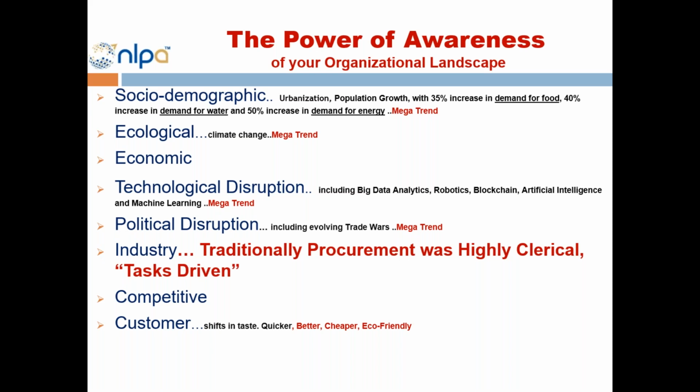So the modern procurement function is different. Many companies are being proactive and being innovative in how they leverage the procurement functions. And I'm going to go into a couple of patterns that we see emerging in terms of how organizations are leveraging the procurement function. And we would have to reflect on our ability to meet those requirements as procurement function leaders. So again, the power of awareness and understanding our organizational landscape and understanding to what extent our procurement functions are equipped and ready to support the shifts in these dimensions.